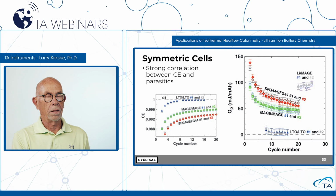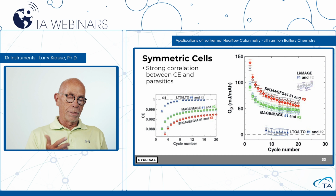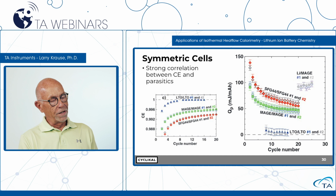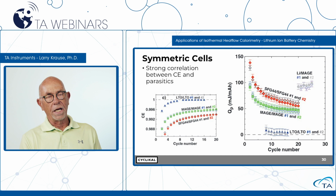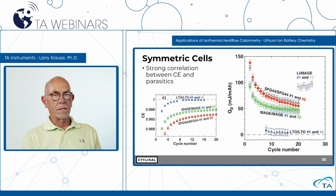And then the titanate. Look at the titanate. Almost no measurable parasitics. So again, it shows that the technique can measure zero parasitics. It's nice to see that there are some systems that have zero parasitics. And if you look at the coulombic efficiency, as expected, it is almost perfect. So this is a nice validation of the methodology we use: if we do get almost perfect coulombic efficiency, the parasitics are almost zero. So a good validation of it.